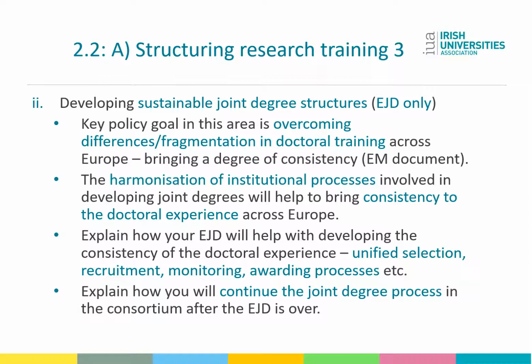It is important to show that your EJD will bring a degree of consistency. Refer to the Erasmus Mundus document I previously mentioned. The harmonisation of institutional processes involved in developing joint degrees will help bring consistency to the doctoral experience across Europe, and this is an important message to get across. Explain how your EJD will help with developing the consistency of the doctoral experience.